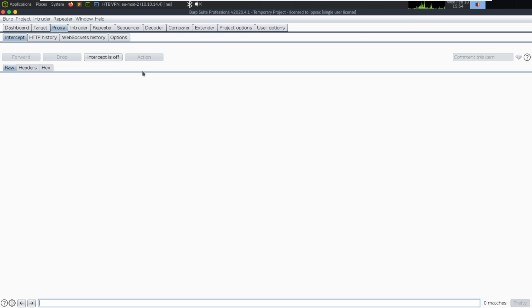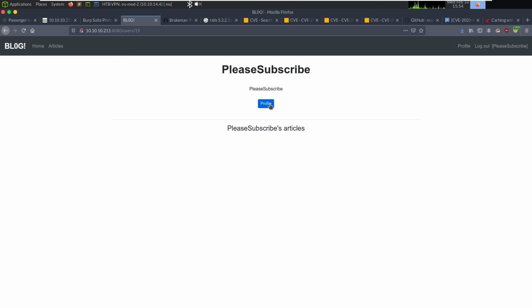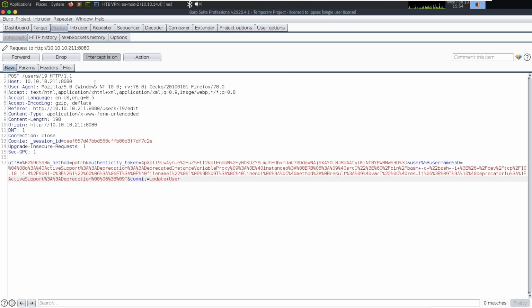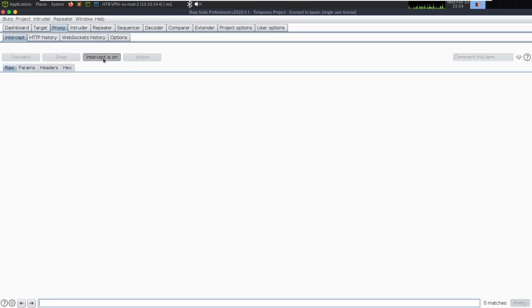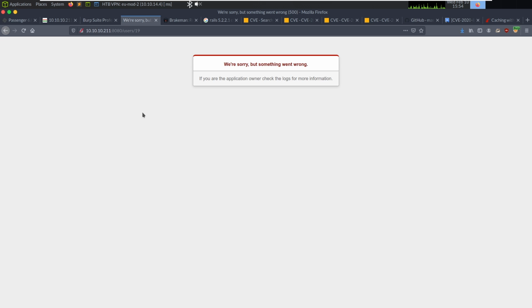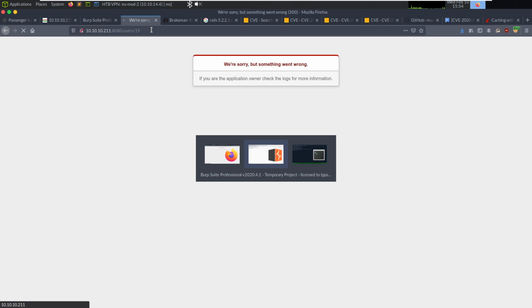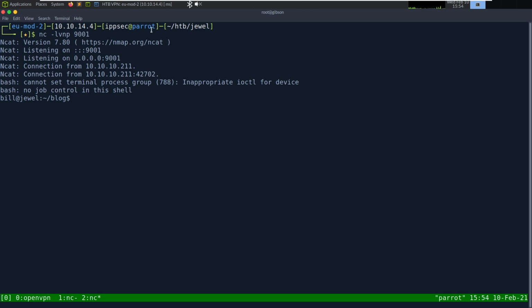But if we go back, let's not intercept this one. Let's intercept this request. Click forward. So we now have poisoned the Redis cache. And upon viewing this page, that's where that second thing gets triggered. So I'm not going to do Control-Shift-R. I'm just going to do Enter. And that's where we see we now have that shell. So that is the exploit.